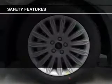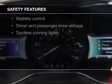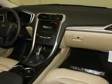Safety was made a priority with these features: a backup camera, curtain head airbags, side airbags, independent suspension, brake assist, traction control. Great quality at a great price.